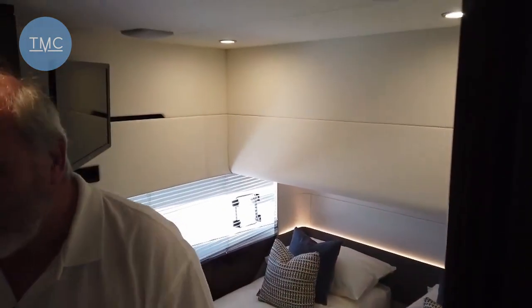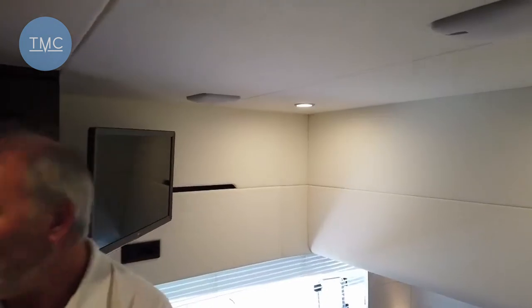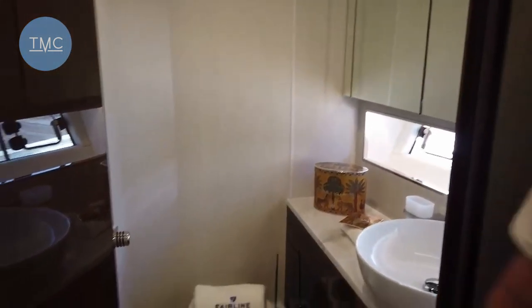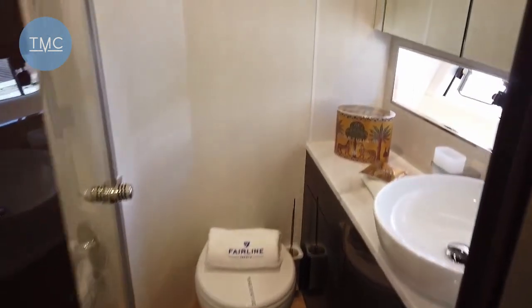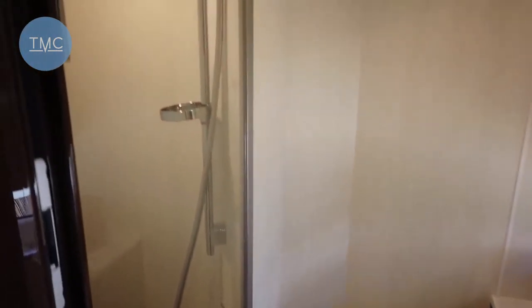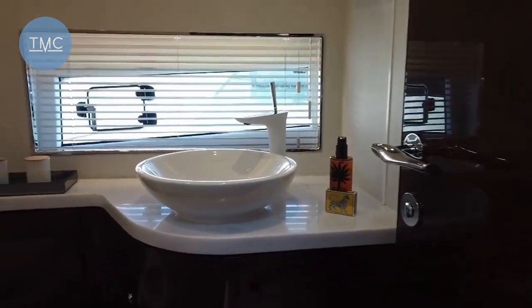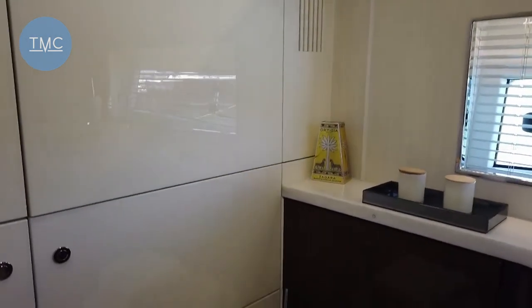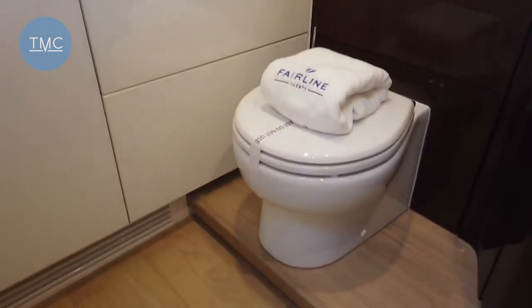Now, what this cabin has also got, if I open this door, is again its own ensuite, which isn't shared by another cabin, again a good sized shower stall, loo, basin, etc. But a really nice size and again beautifully fitted out. Next door we have is the day heads. Again, a really nice size room, nicely fitted out, and again not used by any other cabin.